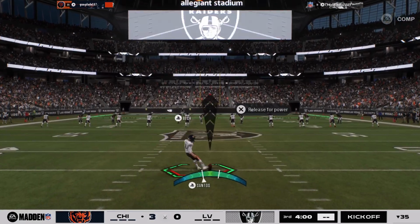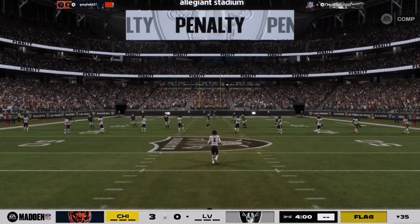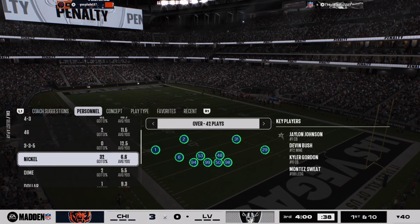Santos has it all teed up and ready to send this away. And this won't have the juice to reach the landing zone, so some great field position coming up for this offense at the 40-yard line.